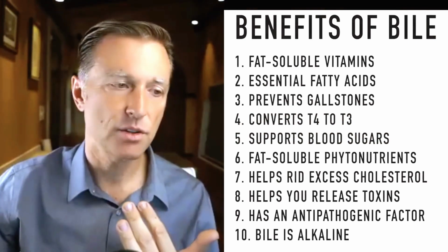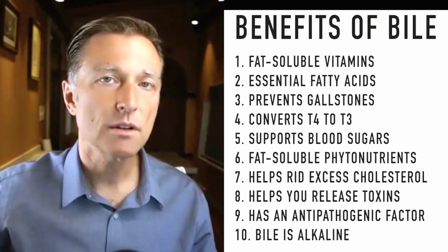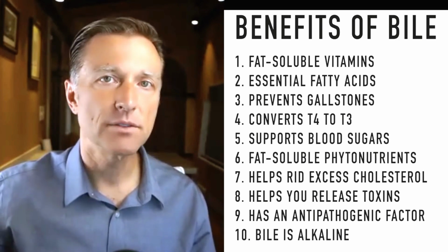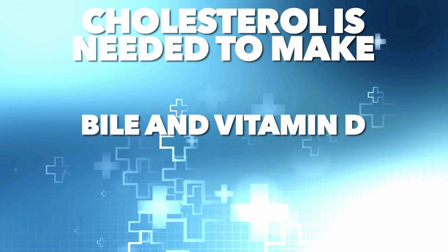Cholesterol is needed to make certain hormones, especially your sex hormones, like testosterone and even estrogen. Cholesterol is needed to make cortisol, the main anti-inflammatory hormone in your body. Cholesterol is needed for the membranes of your cells, and without that, you can't make the membranes of your cell. And cholesterol is needed to make bile, as well as vitamin D.